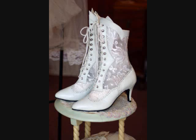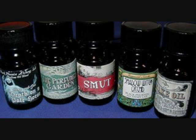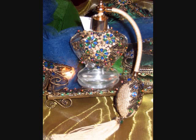Now back on topic. Black Phoenix's lovely website is divided into a number of separate themed sections, including a steampunk area, in which the perfumes are arranged categorically and then alphabetically. Each perfume has a title and a description of some kind, which usually explains the origin of the perfume's name and the content scent of the perfume. As for example, here's the description of my favorite scent.